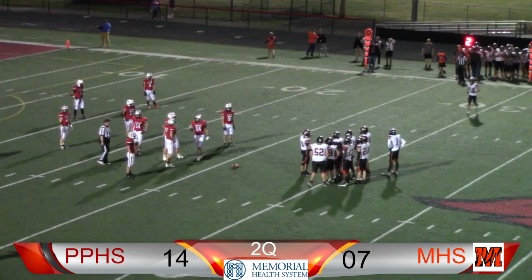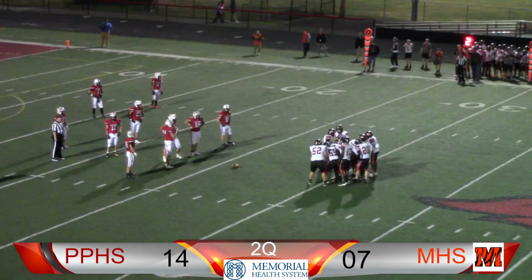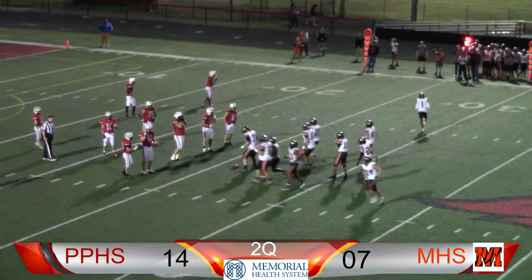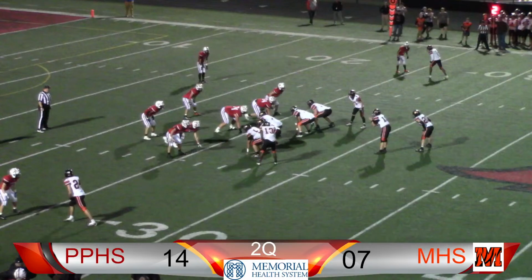Well, I tell you what, great job there by Whittakin. Nowhere to go in between the tackles, Aaron. Good penetration by Point Pleasant, and it looked like they had that one stifled in the backfield, but Whittakin stayed low, was able to make a couple guys miss, pick up positive yardage, and a manageable second and 7.